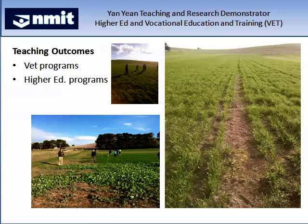We will show you, with the aid of the research component of this demonstrator, how to conduct a fully replicated scientific trial, how to take plant growth analysis measurements, and understand the concepts underpinning these trials. And lastly, we hope to explore the concepts that you learn in the lectures, and you gain the skills to be able to apply these to the practical farming situations.